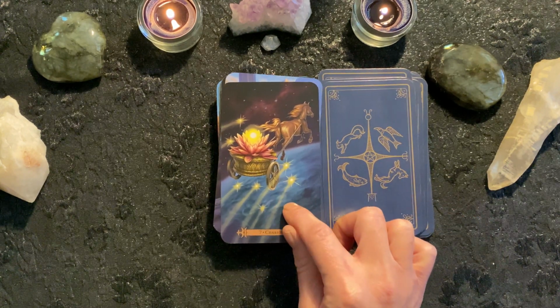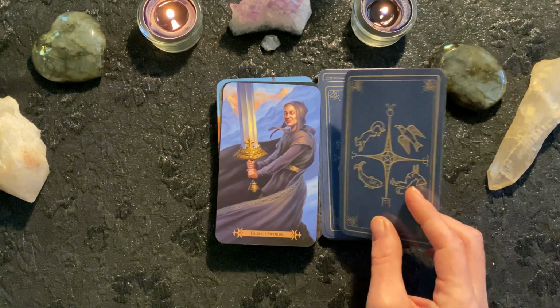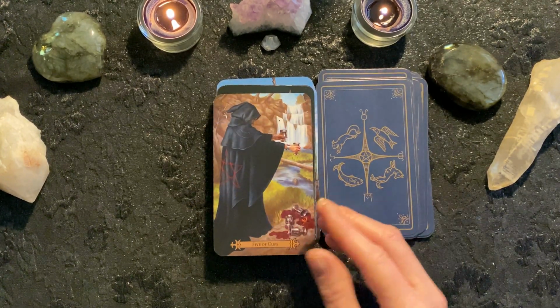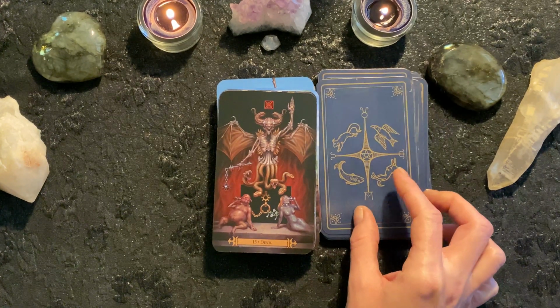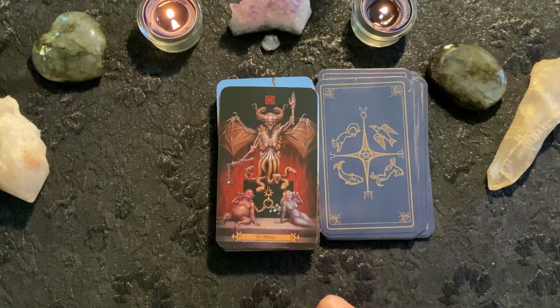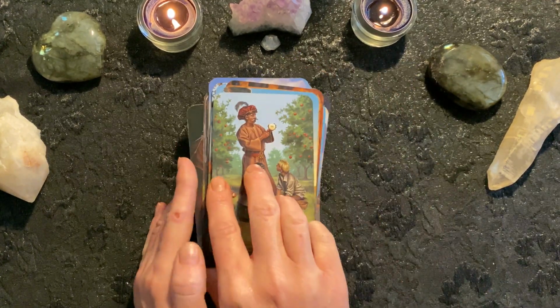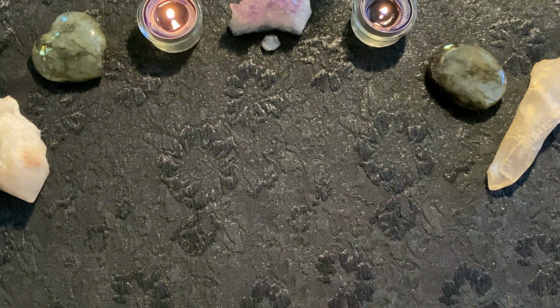Adore, this is one of my favorite Chariot cards. A few of the cards being darker in color tone and having that mystical, magical aspect to them. It's a very creepy Devil card, I have to say. So yeah, that is Modern Spellcasters.